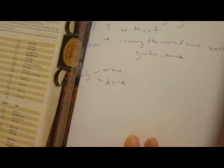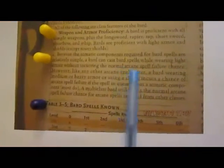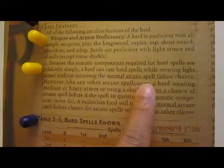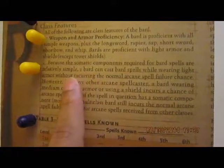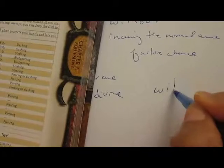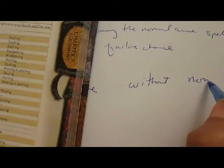And that's Arcane and Divine. And in that type of thing, there's the without incurring the normal arcane spell failure chance. So that's going to be normal to without. Okay, so that's without and normal.